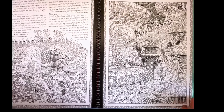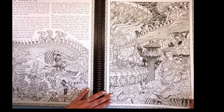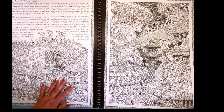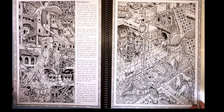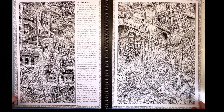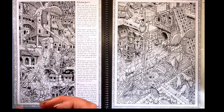So yeah, it's again just really interesting. Fantastic world to have created from your brain, you know. It's amazing. And we've got Wildergorn. So this is showing you the river Tor that winds its way southwards, flowing the path of a huge natural fissure as ancient as the land itself.